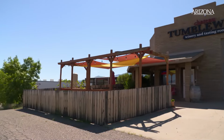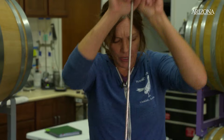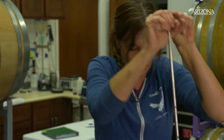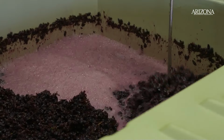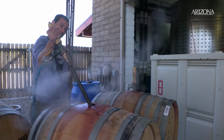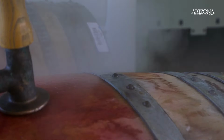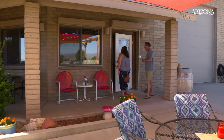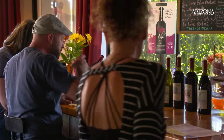It's a sunny Sunday morning in Clarkdale, a couple of hours before the tasting room at Chateau Tumbleweed opens. This is about 5 days into its fermenting process. The conversion is happening, and you can really start to get hints of what the nose is going to be like. Chris Potier and her husband Joe Béchard are busy punching grapes, steaming oak casks, and preparing to barrel the latest harvest. Chris and Joe, along with another couple, started this winery and tasting room in 2015, years after first moving to Arizona from Oregon.